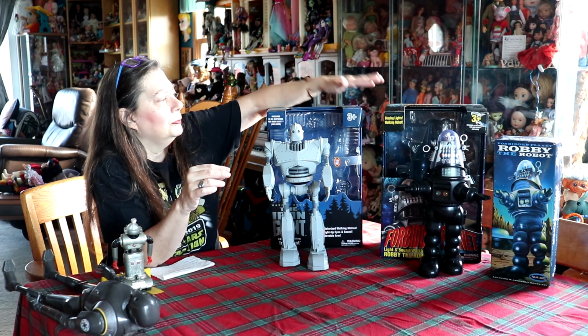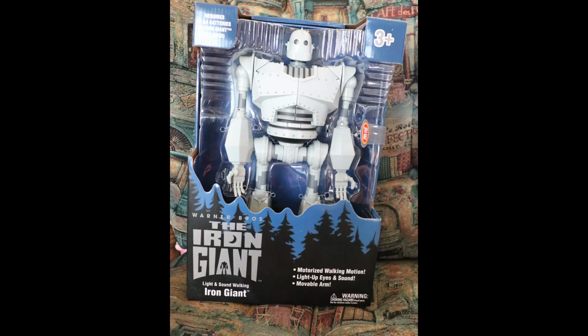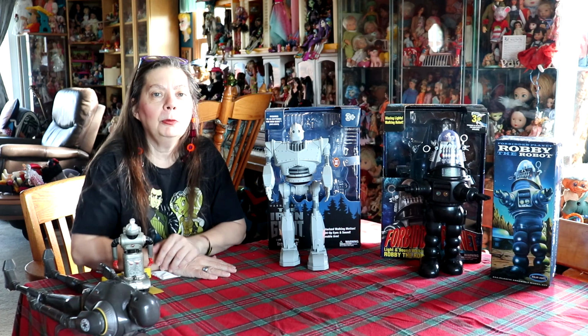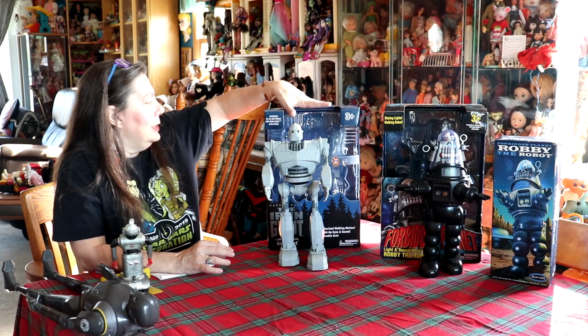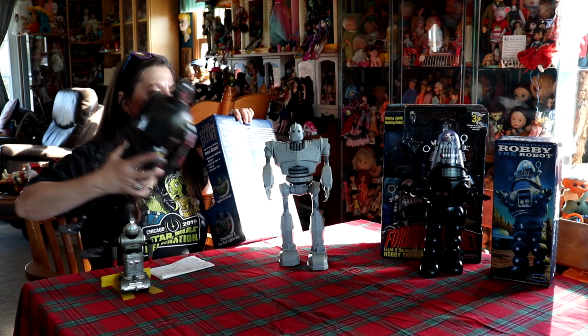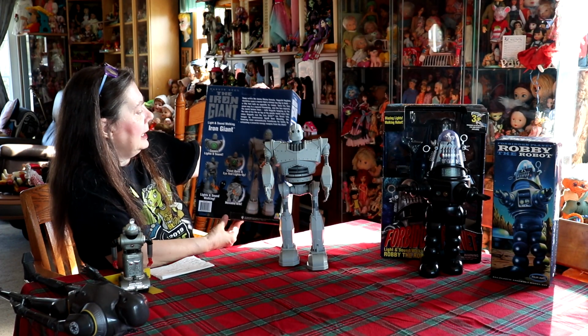Went to Walmart and they had the Iron Giant and Robby the Robot from Forbidden Planet. And I thought, wow, those are really cool looking, and they were really affordable. They were like $14.85 for each. Iron Giant, you probably have seen the movie Iron Giant. He's just a really cool figure. It kind of reminds me of this guy in look. This is what his little backing looks like.